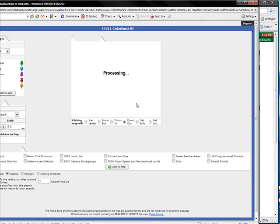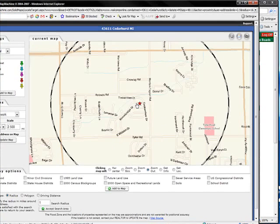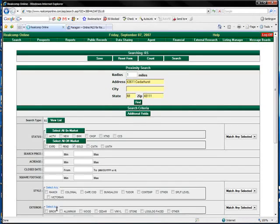Alright, so this is going to draw a circle 1 mile in radius around the property. We're only going to be looking for properties that have sold within that circle radius right there. So we'll go ahead and accept the search area and start plugging in our other criteria.